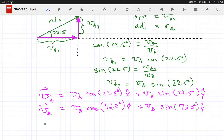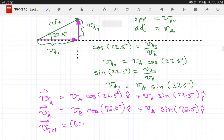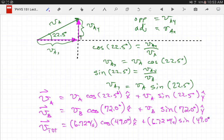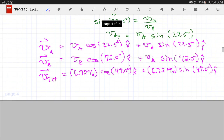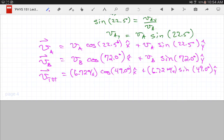so there's my VB vector, and my V total vector is going to be equal to, well, we know the V total here. It was given as 6.72 meters per second, cosine of 49 degrees. Now here, I can calculate the actual numbers for V total, its X component and its Y component. What was the point of this problem? Every time you did it, it was to find the values of VA and VB. So now I can add these up separately, and unfortunately, well, I'm just going to copy this to the next page.